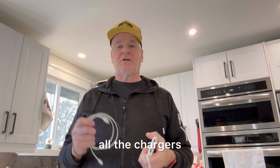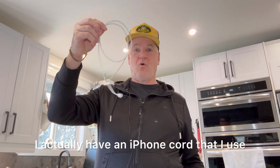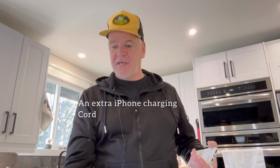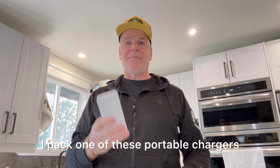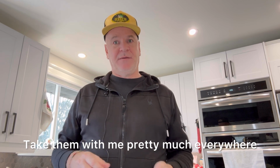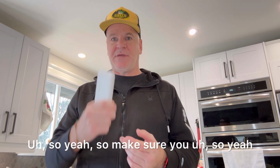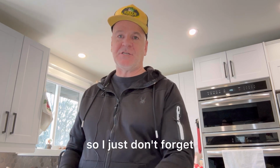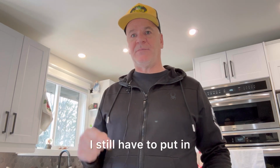And then of course, all the chargers, don't forget these things. And it's not a bad idea with my electronics. I actually have an iPhone cord that I use. It's smart, pretty good idea. For my watch, Apple Watch charger. I pack one of these portable chargers, which are really handy. Take them with me pretty much everywhere. I carry one with my personal bag as well. So I just don't forget that stuff. And then obviously my charger for this phone, I still have to put in.